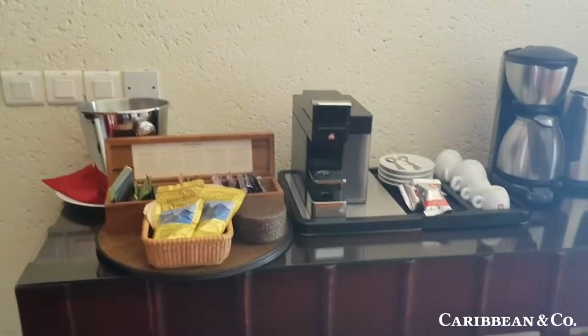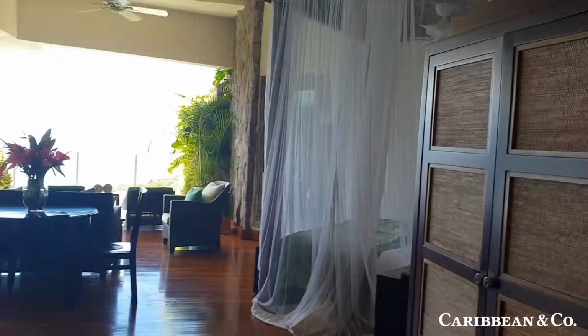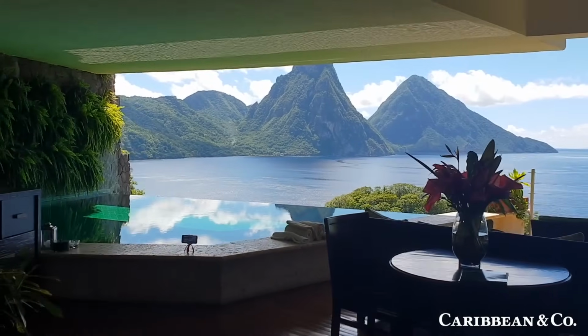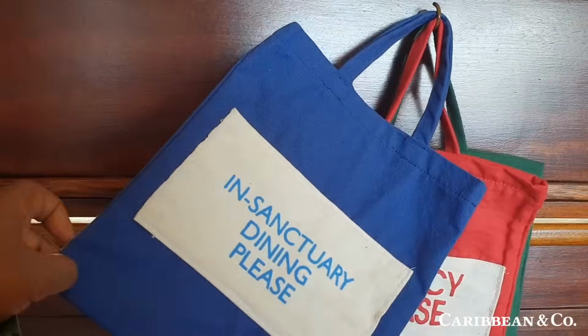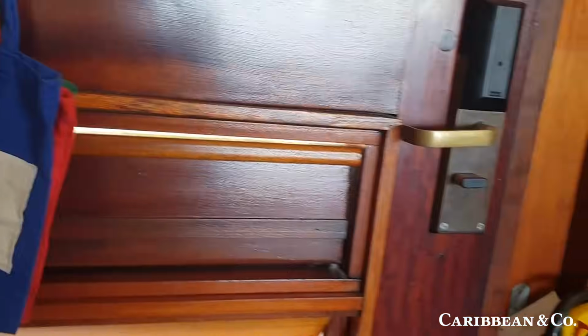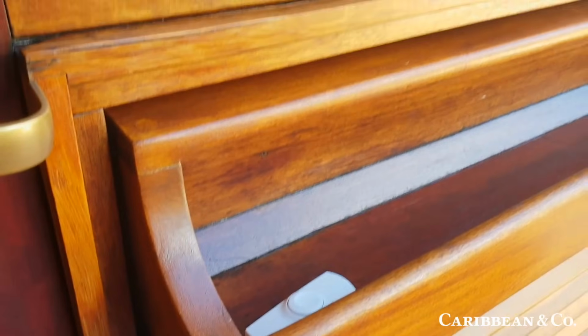So quite a luxurious room, visually appealing. The view, it's very open plan. It's very open to the elements, but it's also private. No one can see in or out. One of the things I should say is that you have these little bags here. So if you want in-room dining, if you want privacy, or if you want housekeeping. Also, when the staff arrive at the room, they always ring the doorbell to announce themselves, and then they'll wait until you come to the door.